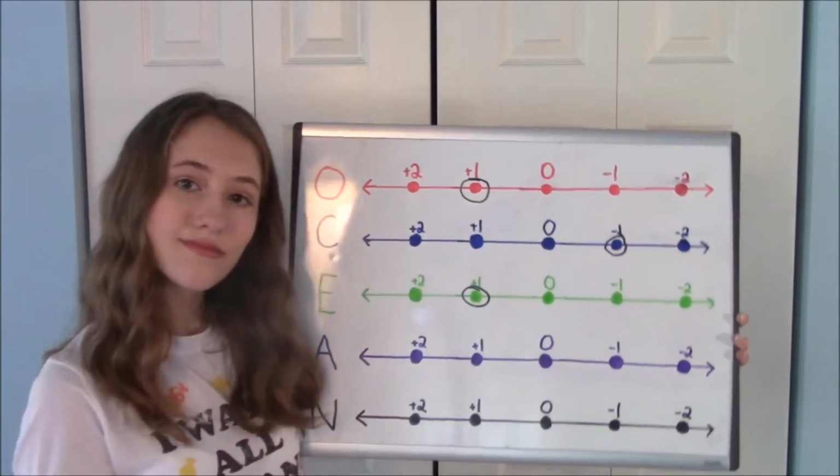Savvy is a huge extrovert and needs people, but also values her alone time, so we're gonna put her at a +1. Agreeable? Nuh-uh, Savvy don't take shit from nobody. -2.